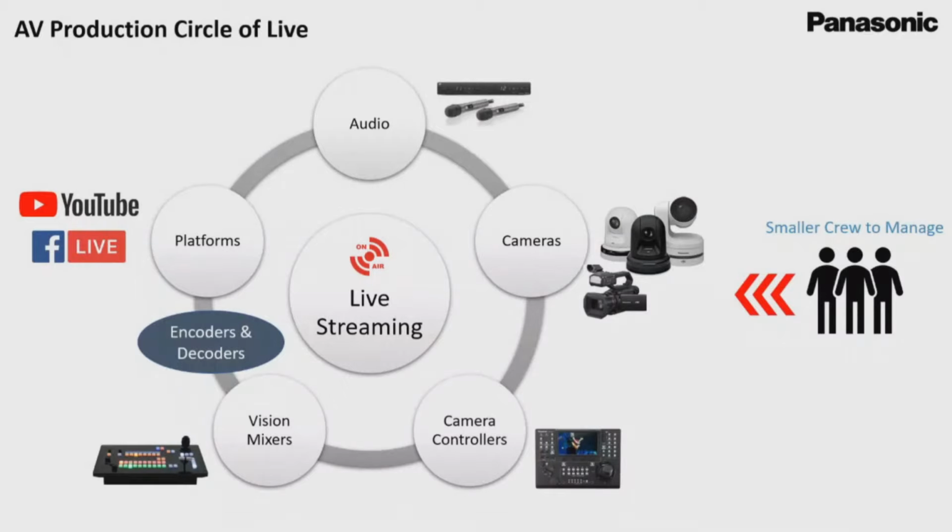Smaller crew to manage, but the cameras, controllers, vision mixers, the platforms, encoders and decoders in between. And also, most importantly, is audio.